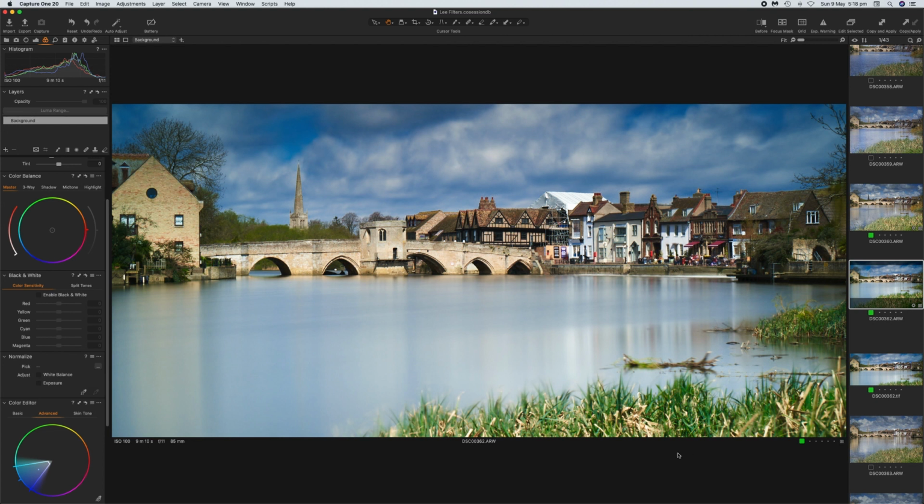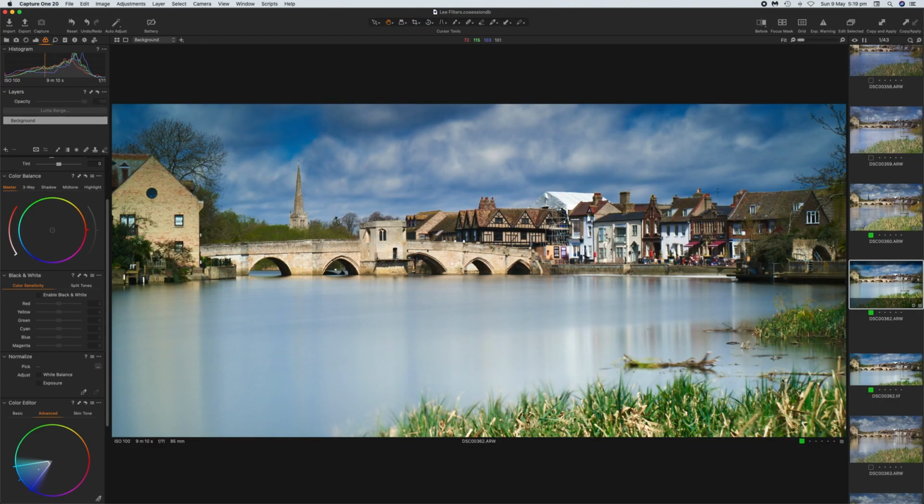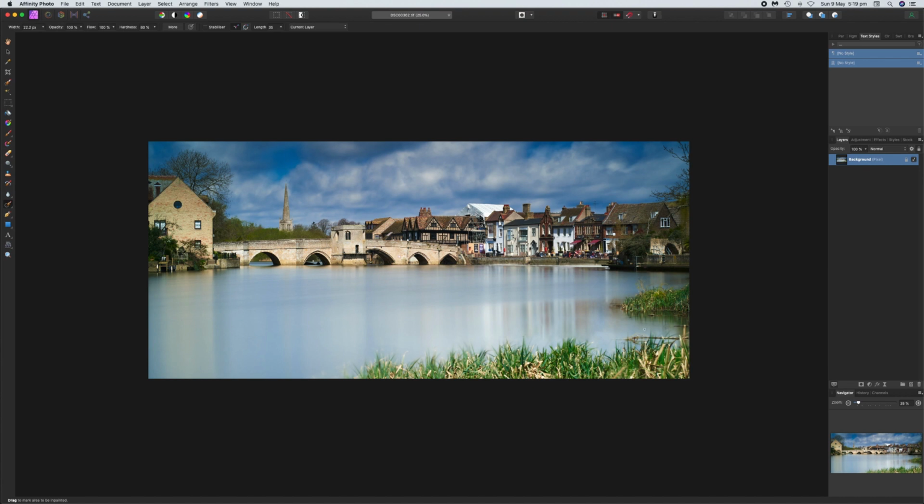And for me, this just yields a more pleasing crop because now we can focus on the bridge, the church and the water. However, I didn't like these little floating bits of debris and nonsense here. So what I did was I exported it to Affinity Photo, and using Affinity Photo's rather clever in-painting brush tool, I simply painted all those out. So if you look at before, we've got all the bits of debris floating around here, and then after in Affinity Photo, they're gone.